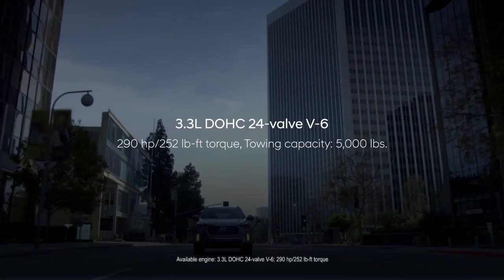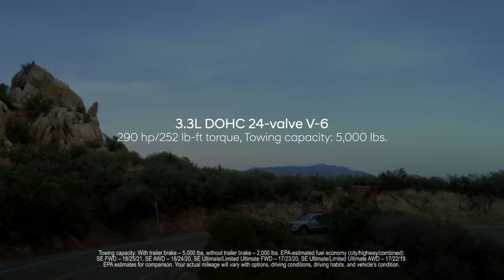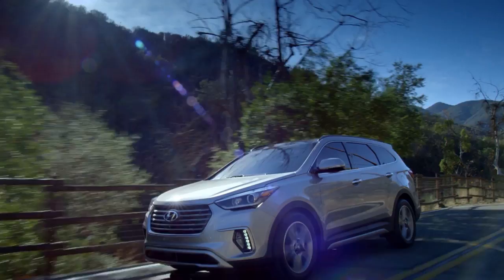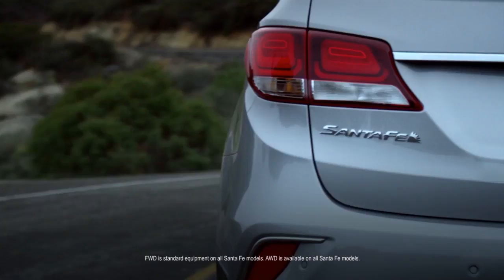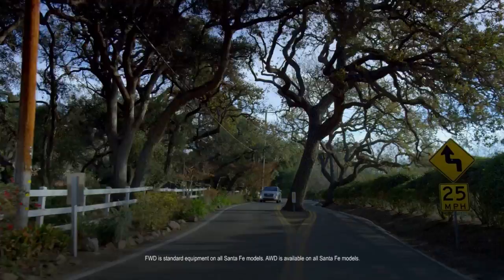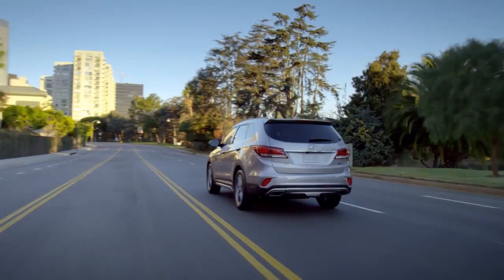Powered by a 3.3-liter V6, the Santa Fe can tow up to 5,000 pounds and get up to 25 miles to the gallon. Power, torque, efficiency. What more could you ask for? A 6-speed automatic transmission that adapts to your driving habits? Check. An all-wheel drive system that routes power to the wheels with the best traction? Yep, that's available too. So where can you go with all that power, traction, and leftover money?